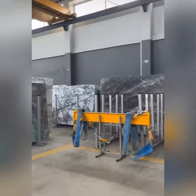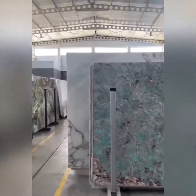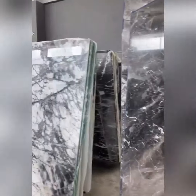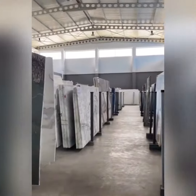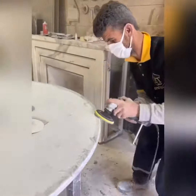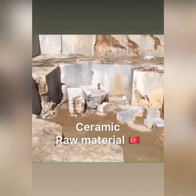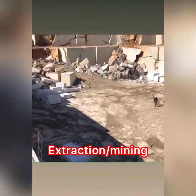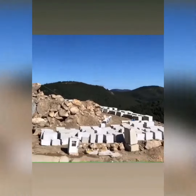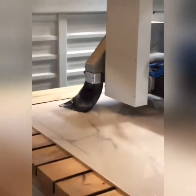And here, as you can see for yourself, we have a warehouse where after the extraction, the ceramic itself is being treated, washed, and then exposed for an eventual use. And here comes the design. You see a man designing ceramic on the table. It's meant for a dining table. And here you have the mine, the extraction site where ceramic is being extracted and then treated, washed, and then used in the factory for the manufacturing of furniture.